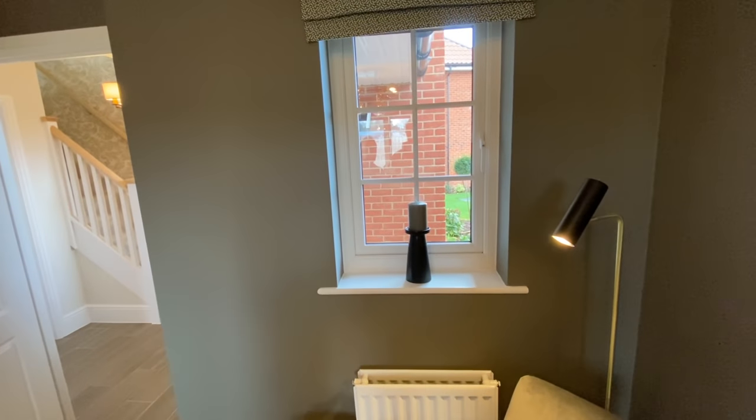It is. Right, so you've got two windows in this room. First window, kind of overlooking the entrance by the porch. And then you've got a side one over here.